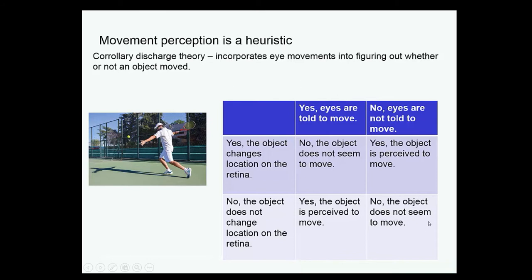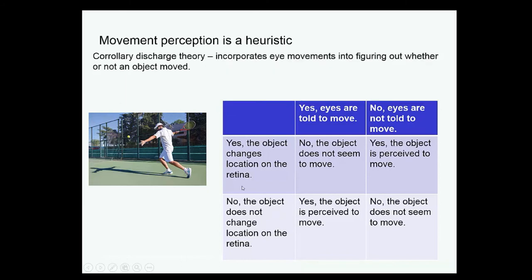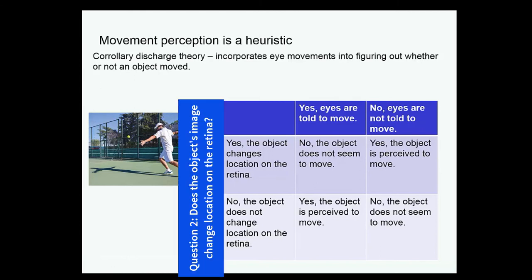So here we just have a simple little 2x2 grid that allows us to determine if something is moving or not. In one condition, your eyes are told to move. In the other condition, your eyes are not told to move. They're just staring straight ahead. So we can think of these as two questions. Question number one, were the eyes told to move? Yes or no. The other condition that's important is an object that you're looking at and is on the retina, does it change its location on the retina? Is it a moving object in terms of where its place is on the retina?